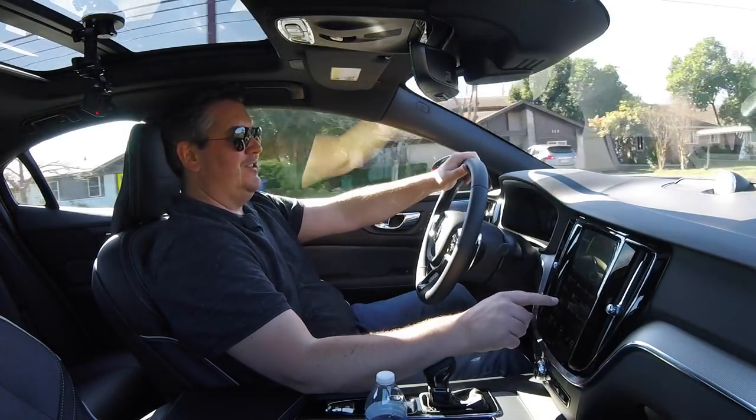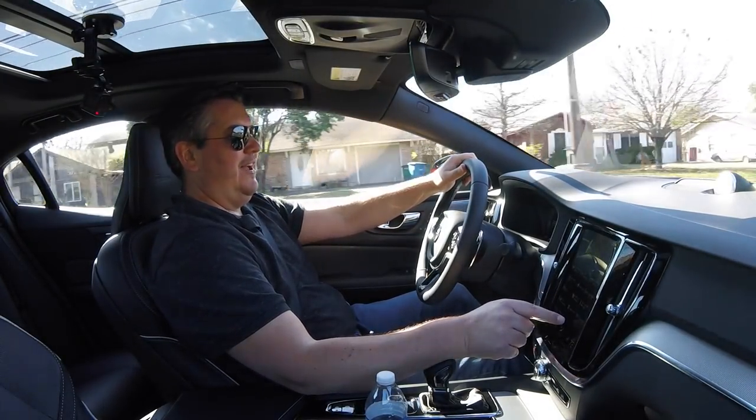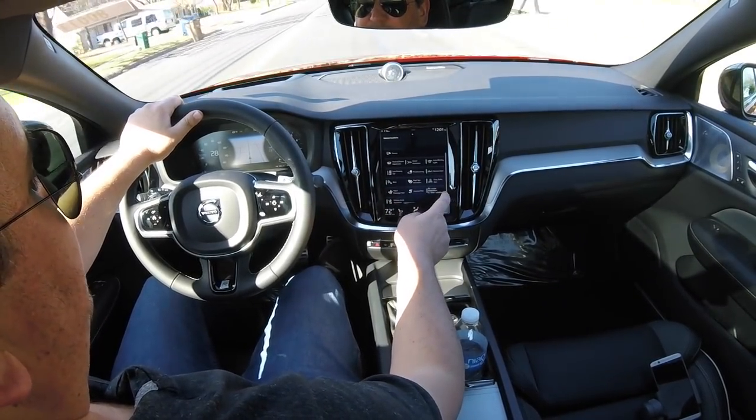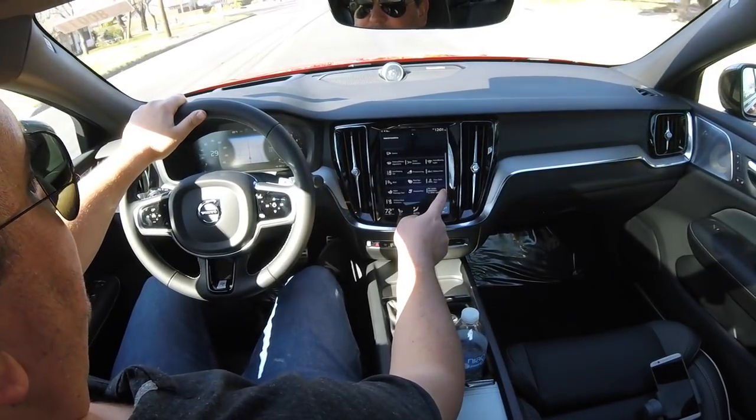We can adjust the passenger seat from here, which is cool. I can hit that. Yeah, we have a lot of options. We can even set up cruise control.